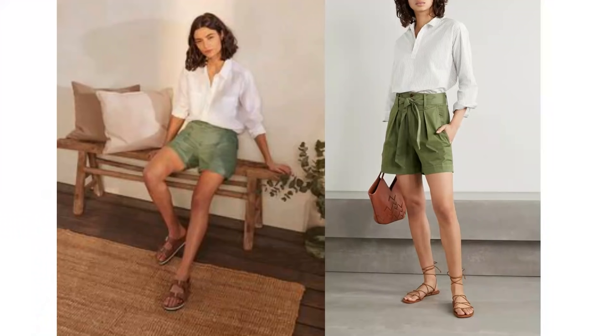One of the simplest and perhaps the most chic ways to wear a pair of shorts is with a classic white button-up shirt. It just instantly elevates the outfit to look a little bit more classy and sophisticated. Pair a white shirt with a pair of plain khaki shorts. Add some tan accessories, some tan shoes, a tan bag for a really lovely outfit combination.